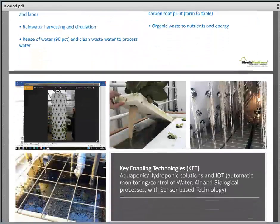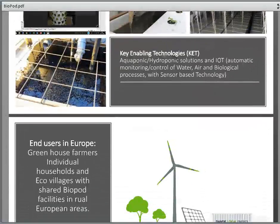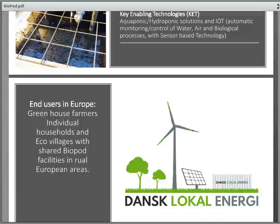So here you can see some illustrations from our greenhouse today. So here you can see the roots, and the key enabling technologies here are the aquaponic hydroponic solution and our IoT automatic monitoring and control of water, air, and biological processes with sensor-based technology. The end users in Europe are greenhouse farmers, individual households, eco-village, with shared biopod facilities in rural European areas. And also we are targeting the China and Indian market with this solution.